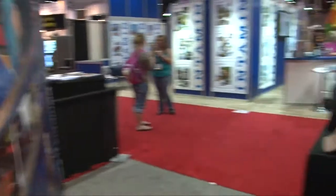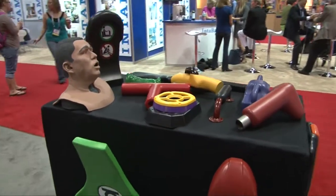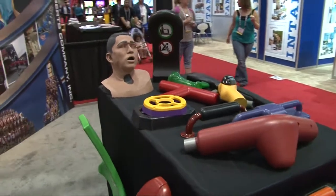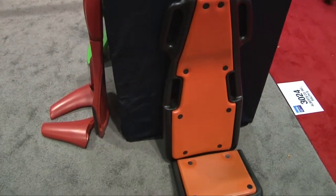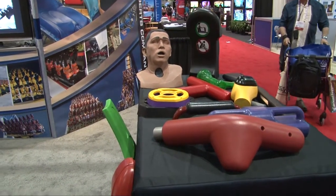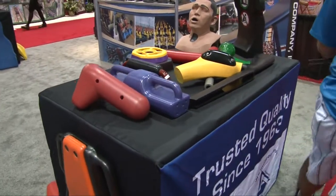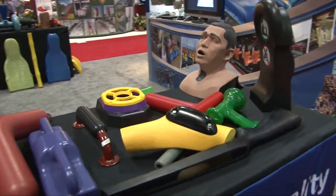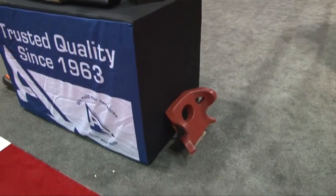So let's say we're an amusement park. Do you guys work with the manufacturers right off the bat to manufacture the seats and the covers and stuff? Most of the work we do is from an aftermarket standpoint, repadding or refurbishing the parts that come from the parks. However, like you mentioned earlier, we do have relationships with a lot of the ride manufacturers and do some work for them too.